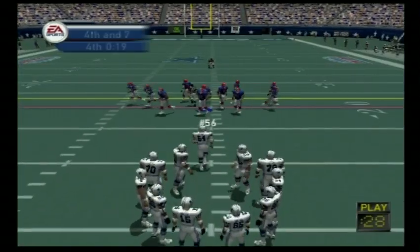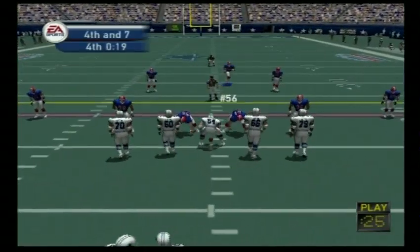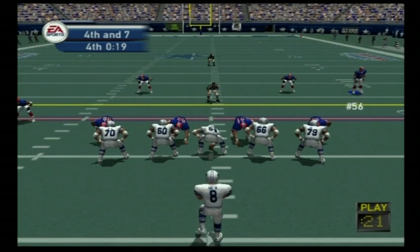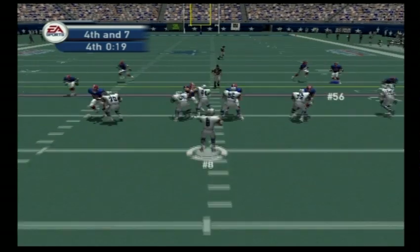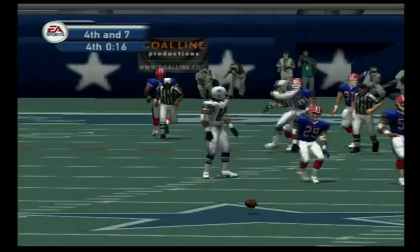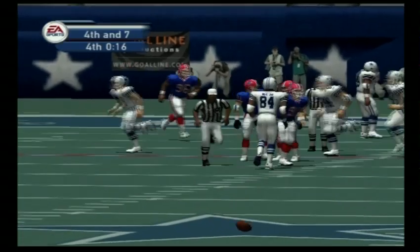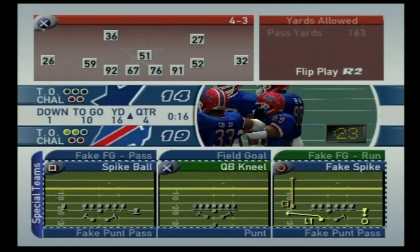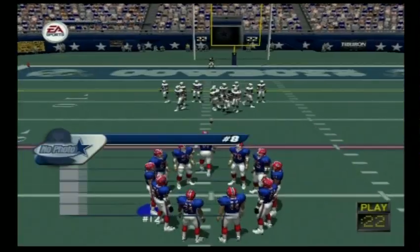Ball on their own 16. Set. Hut. Back to pass. Pass is right. Number 84, the intended target. Ball on the 16-yard line.